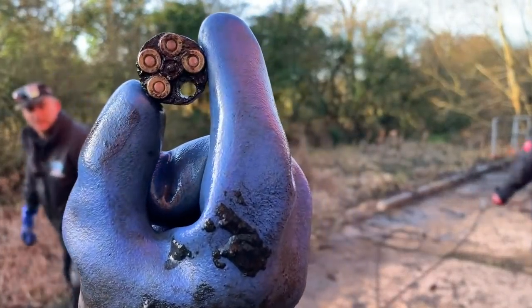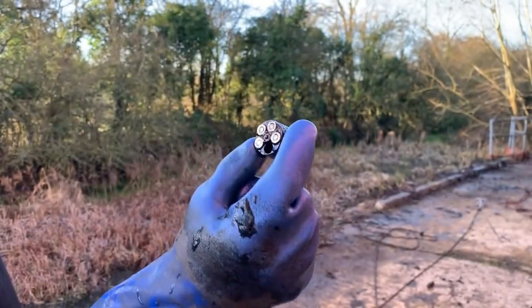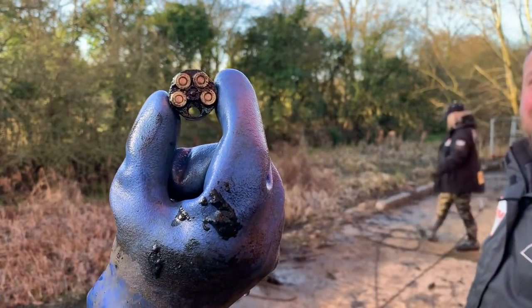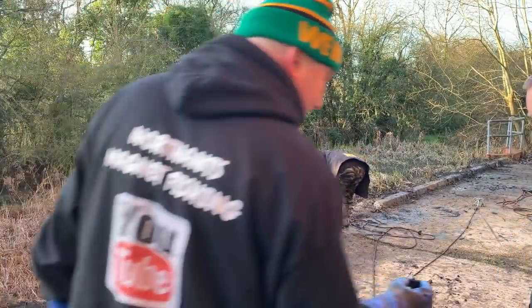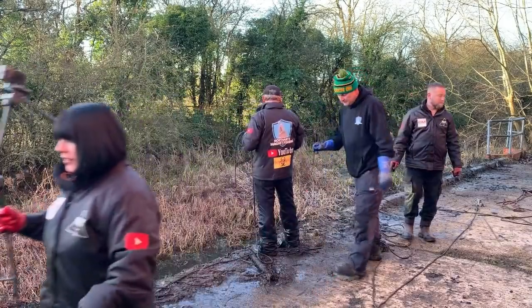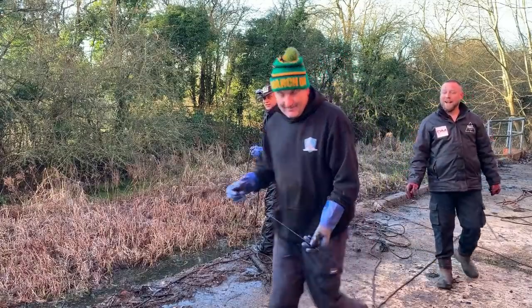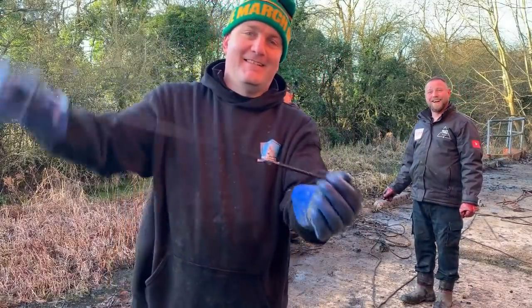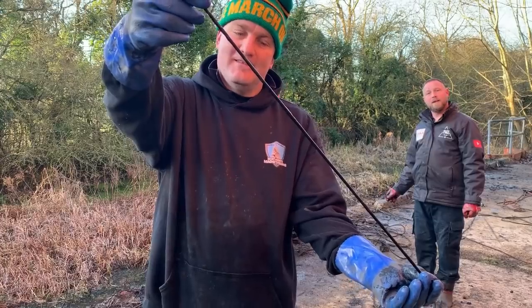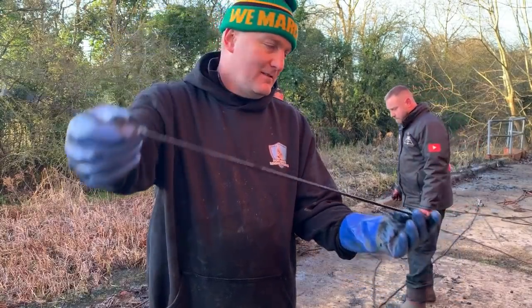The revolver. Oh, yeah. And as you can see, it's still got the bullets in it as well. It's a little five-shot one. Brilliant. Look at that. It's not for poking Nicola. No. Aaron's found a poker, which he thought is for poking Nicola, but we think it might be for cleaning the barrel out on a rifle. Not 100% sure, but we will look into it.